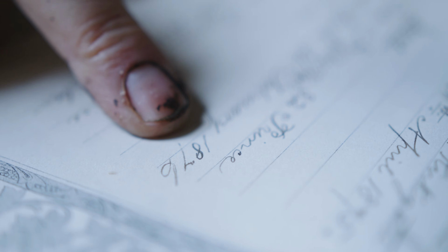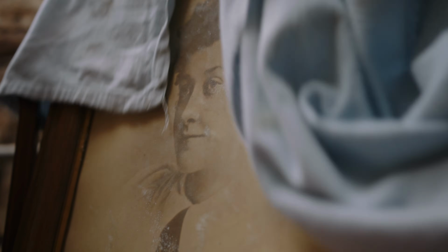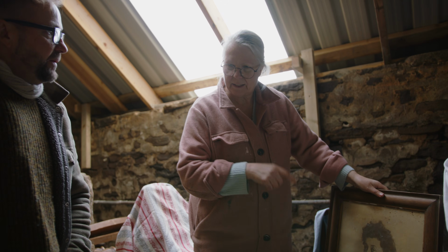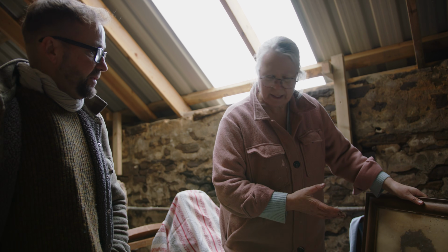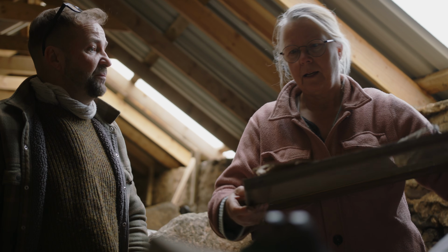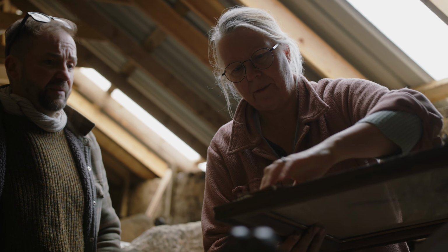We found history about members of the family, and we kind of grew attached to some of those members of the family. Annie Fay died very early in the 20th century, in her early 20s, from tuberculosis. Lots of young women died of TB at that time. We found her portrait. She was a really beautiful woman, and we wanted to keep her memory alive, so we've made Annie's bedroom.